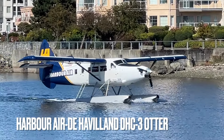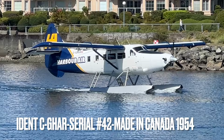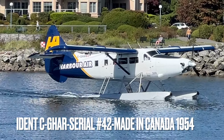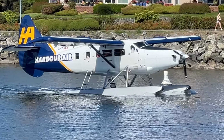This Harbour Air de Havilland DHC-3 Otter is ident Golf Hotel Alpha Romeo, and is serial number 42. She was manufactured in Canada in 1954 and purchased by Harbour Air in 2002.